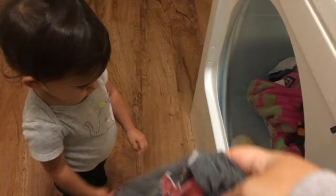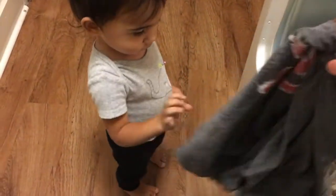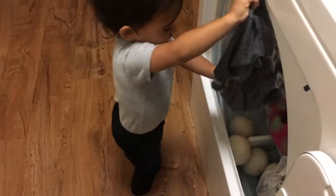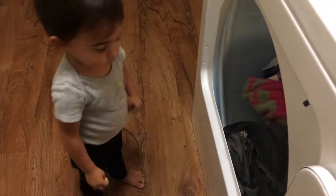Ready to help with laundry? Here you go. I forgot to bring your hamper in, so you'll have to help me this way. Here you go. Put it in. She's really tired, but you get the idea. This is how she helps.